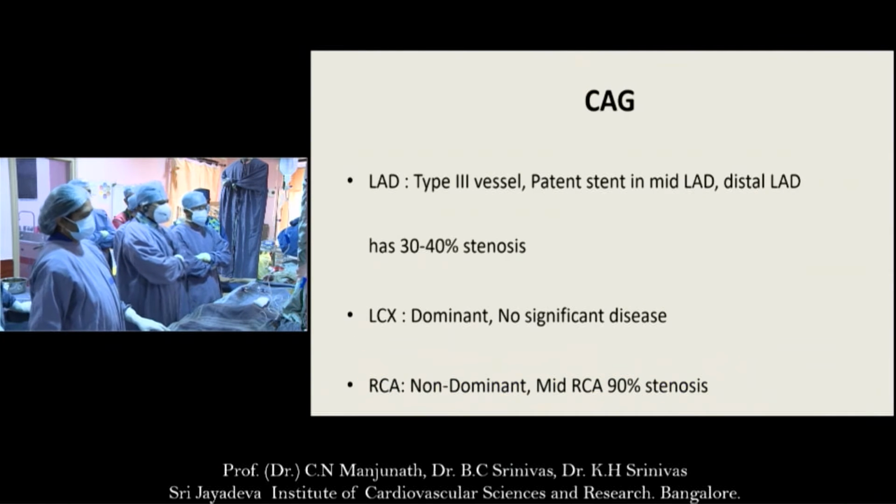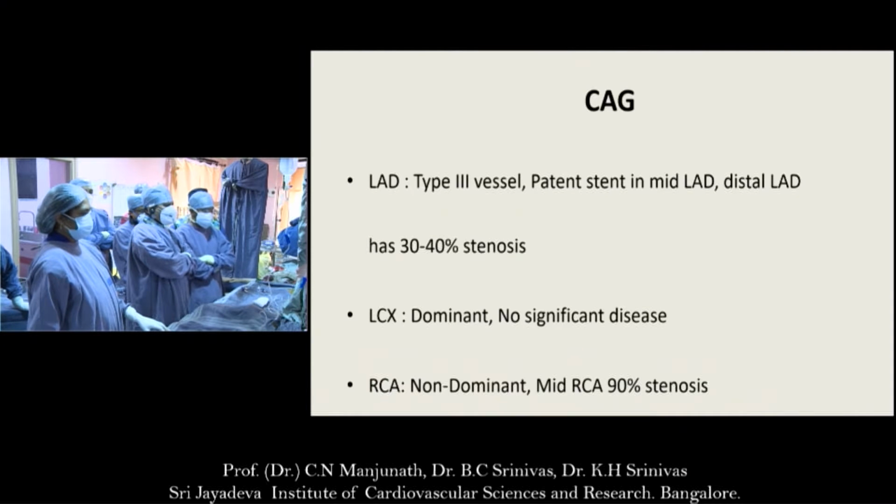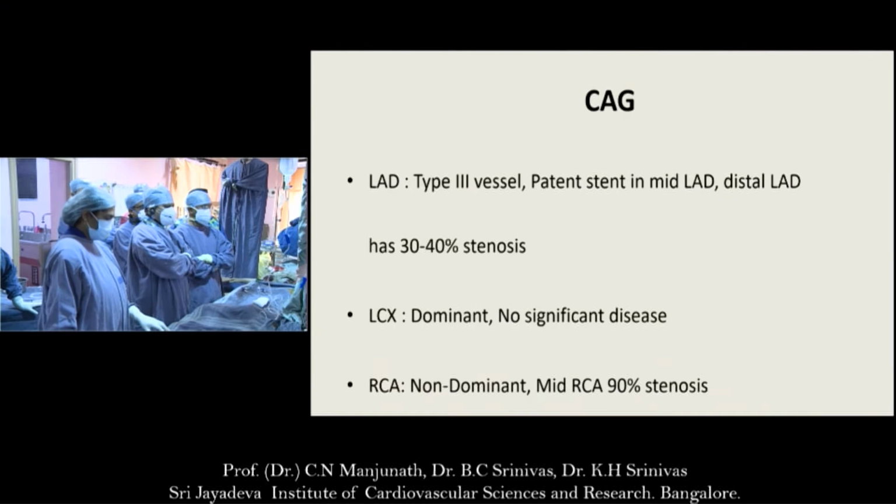In fact, initially we were thinking it could be a low gradient, low flow situation when she presented with pulmonary edema, but now our ejection fraction has improved to 47%, and the gradients are also quite high. The peak gradient is 60, and this is the coronary angiogram. The left main is clean, and the stent is patent with a little bit of narrowing of 30-40%. The LCX is superdominant and there is no significant disease, and the RCA is non-dominant. We'll show those pictures for you.